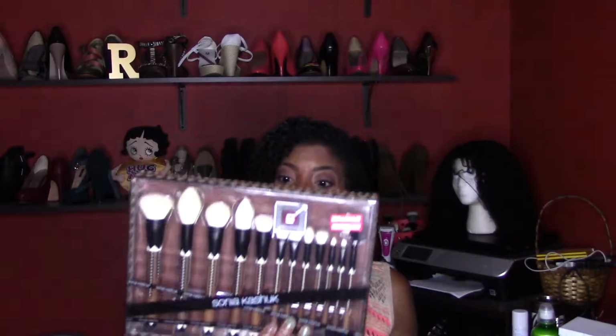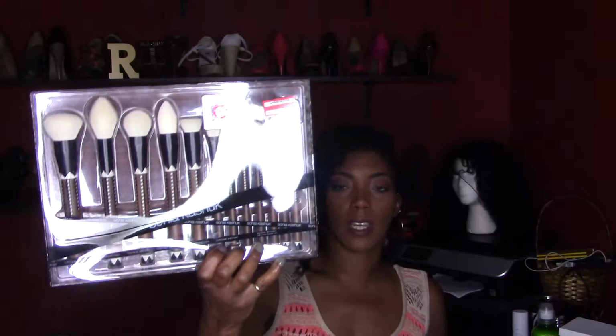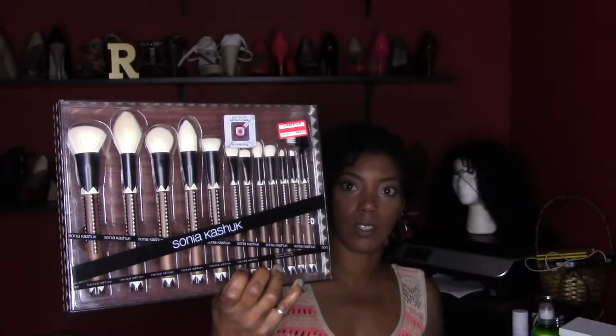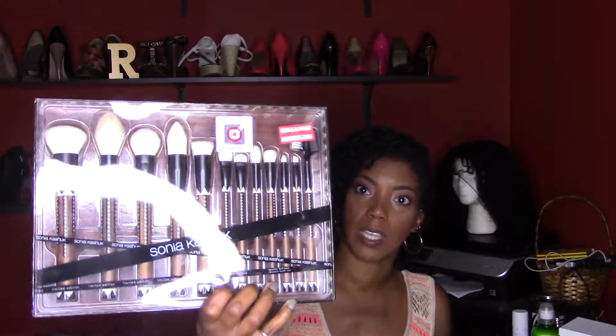The next, reaching over here, I picked up another brush set, also by Sonia Kashuk, and this is the 12-piece exotic artisan brush set. I don't know if you guys can see the price on that one. I'm not really sure if this is focusing in or not.